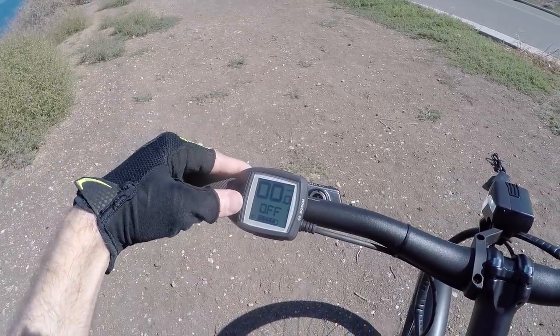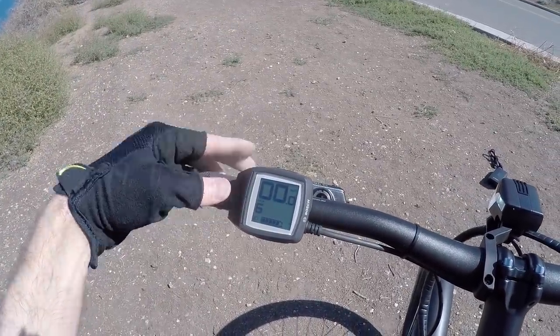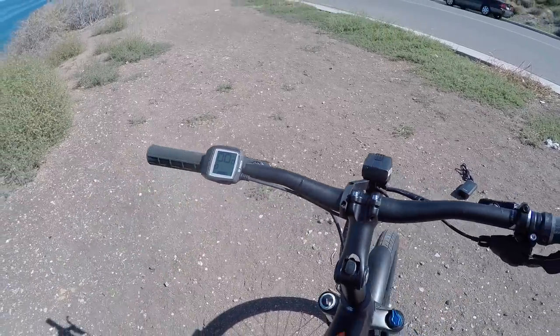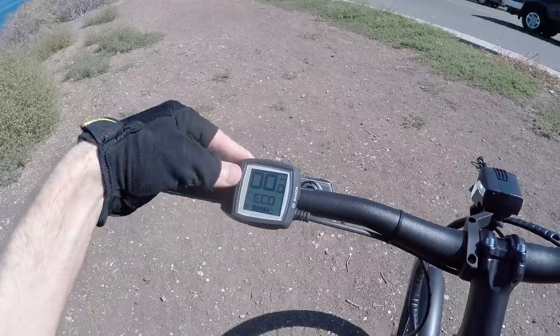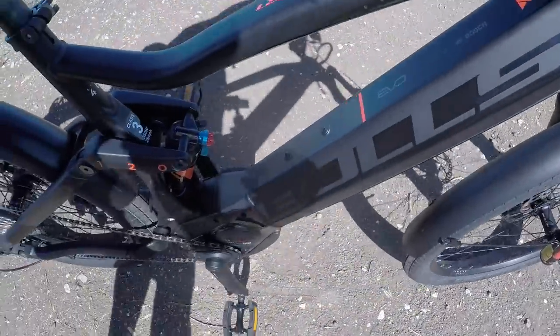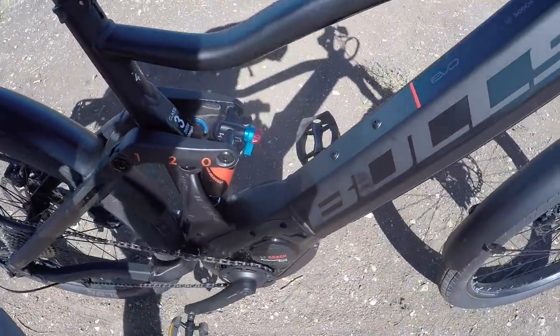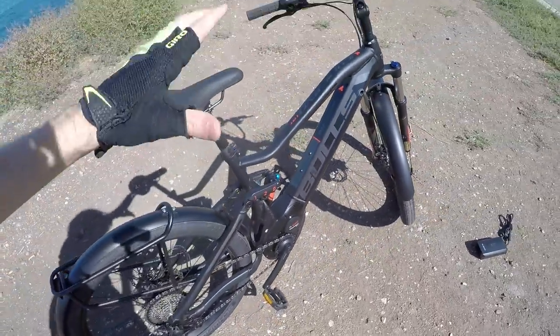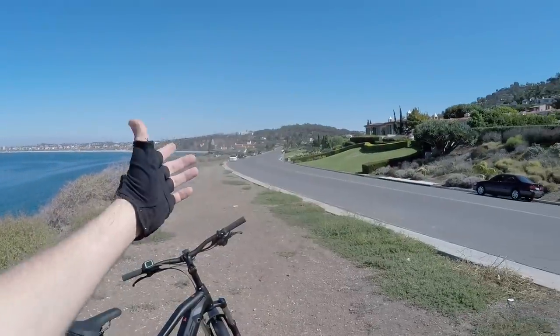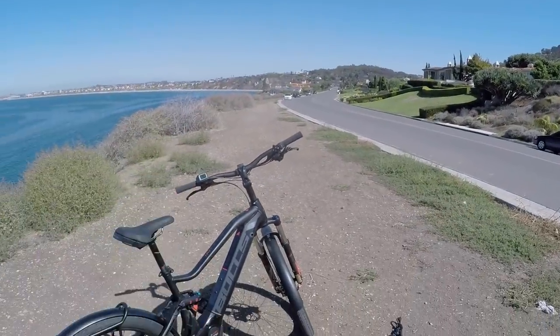There's a few more options in here. So if I go to trip distance and I hold plus and minus, it resets and clears that. That's really nice. And then there's this like walk mode thing. If we press walk and then hold the plus button, there we go. The bike kind of pushes itself forward. That could be nice. Again, 60 pounds here. If you got a flat tire or maybe you just want to walk with your friend in a place where it's not appropriate to ride, this bike's going to be able to handle that.